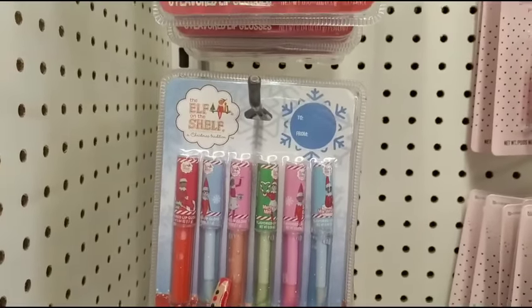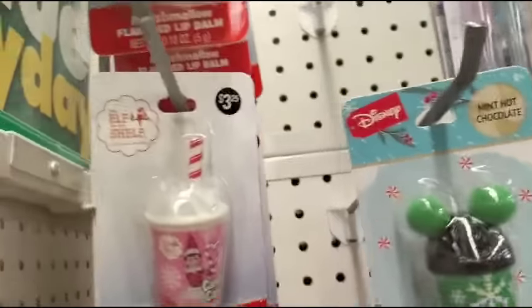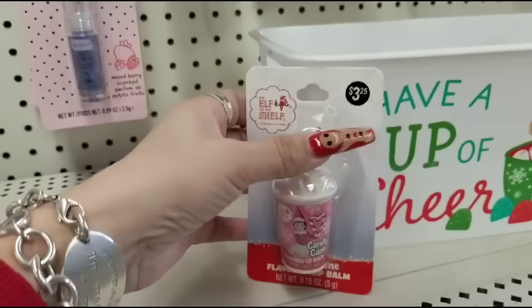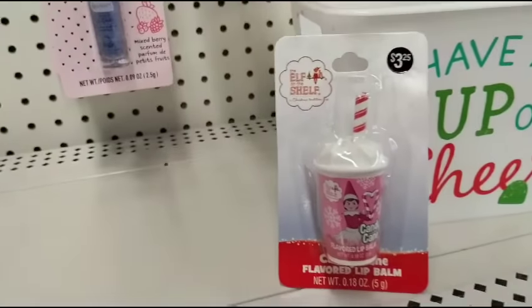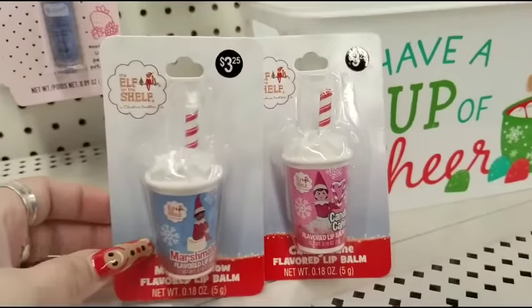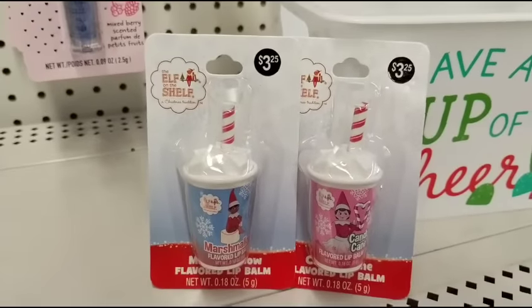And not only that, they also have the Mickey Mouse Mint Hot Chocolate. And then look, they have Elf on the Shelf. Oh my gosh. They have the Candy Cane. And then they also have, these were $3.25, they also have the marshmallow flavored. So those are absolutely adorable.